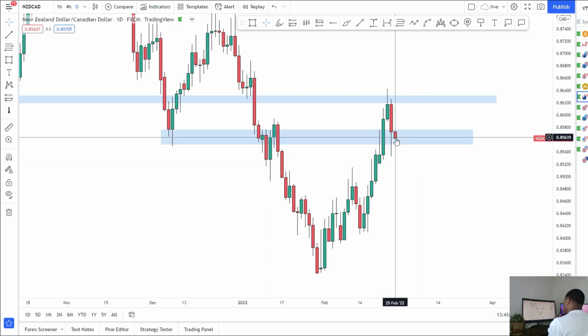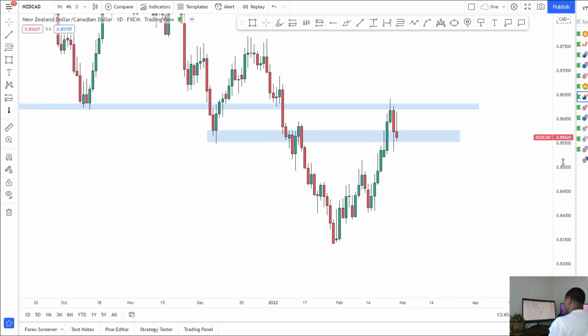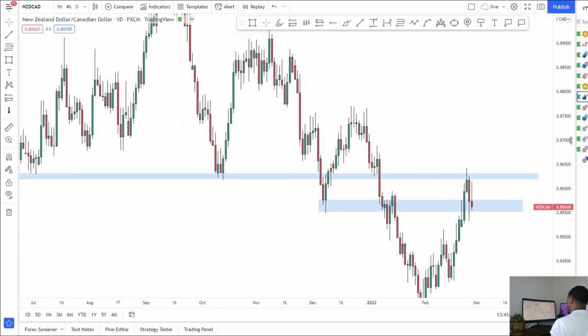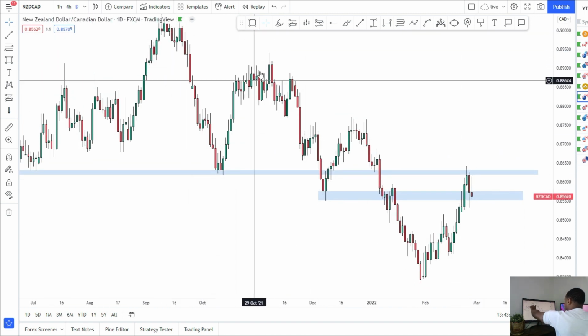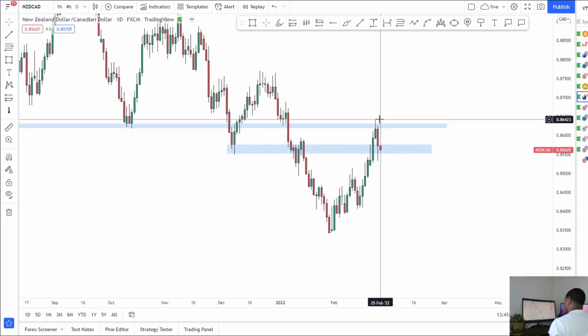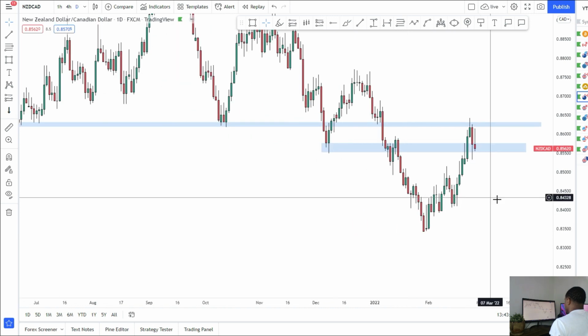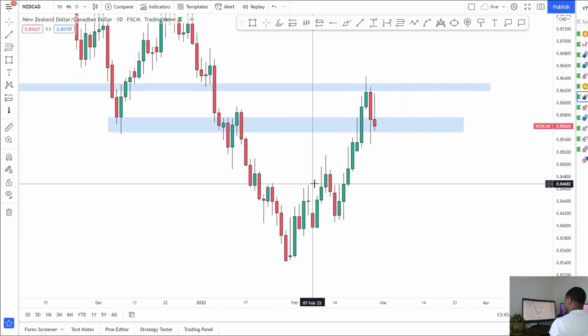But if we can break underneath this support, we'll be looking for some more downside for NZD CAD, because if you do zoom out and look at the structure of the market, we are still in this technical bearish trend with the lower lows and lower highs, as you can see. So potentially the market could be forming another lower high to roll over. So if we can break through this support here, definitely we'll be looking for some shorts.